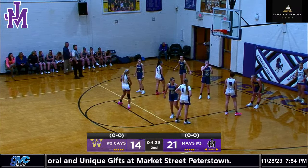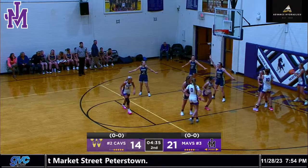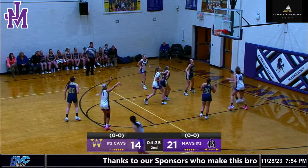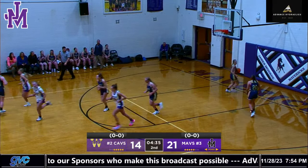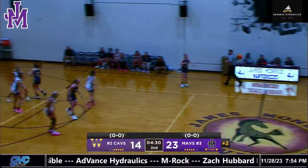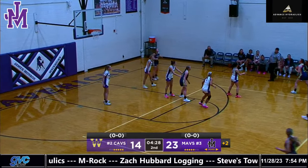Got a rebound. Don't release too soon. And the Meadows finds Borowski. Long two on the way. Got it. 23-14. Mavericks lead by nine. 4:27 to play in the first half.